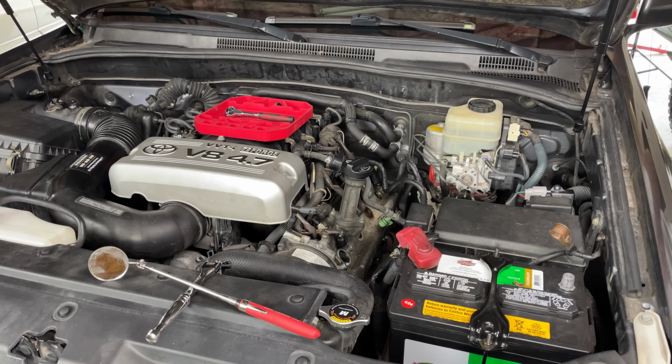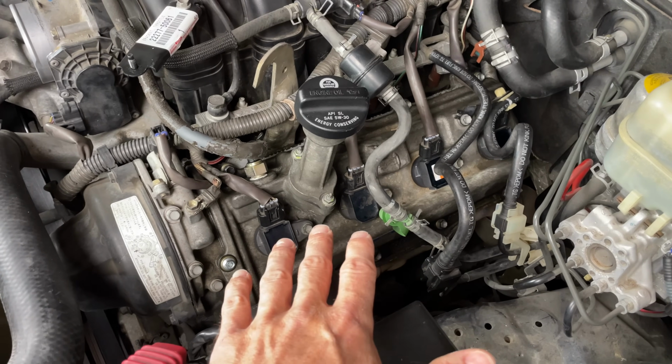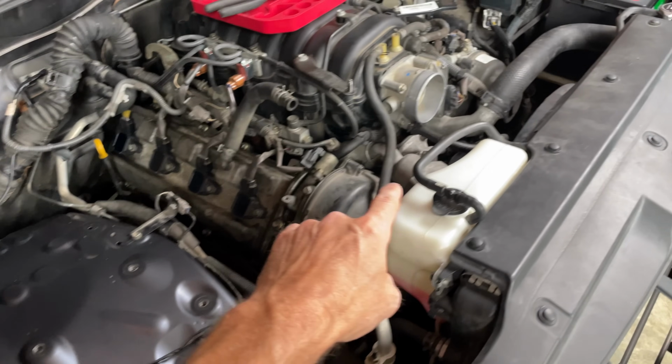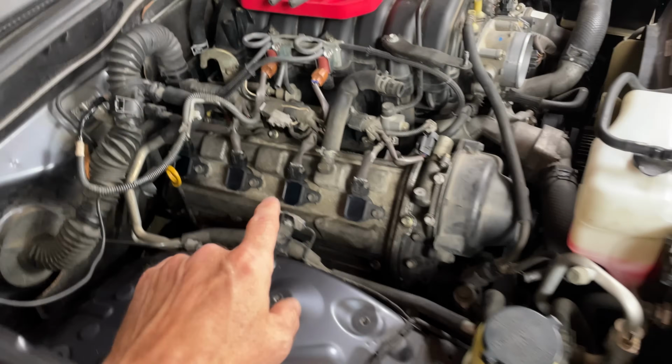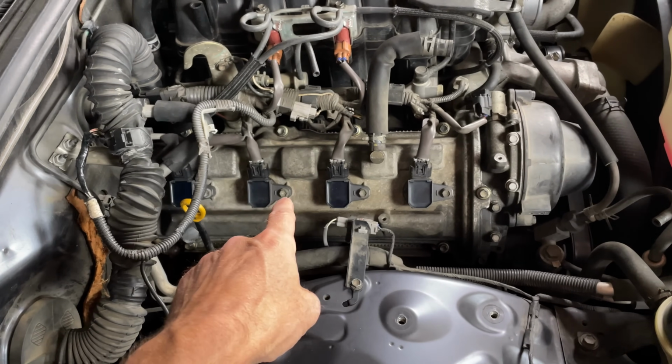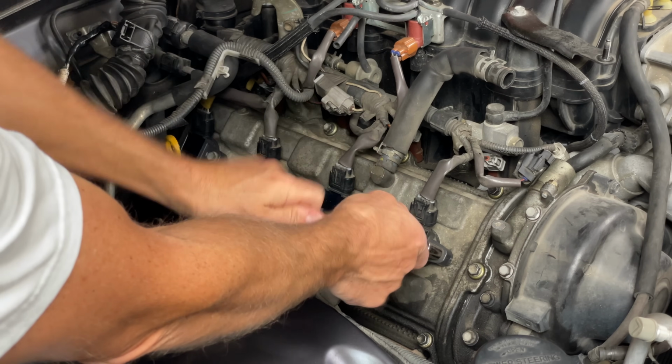Man, that's scary. All of the driver's side plugs have now been swapped out. Everything's torqued. On the passenger side here, you can probably tell the air filter box is gone, the ducting there. And that's so I can get easier access to all of these ignition coils and ultimately the spark plugs. All right, I'm gonna jump in here and just take the first one out.